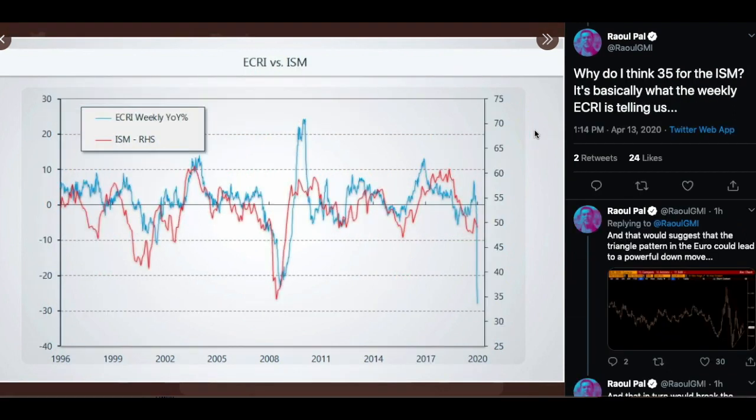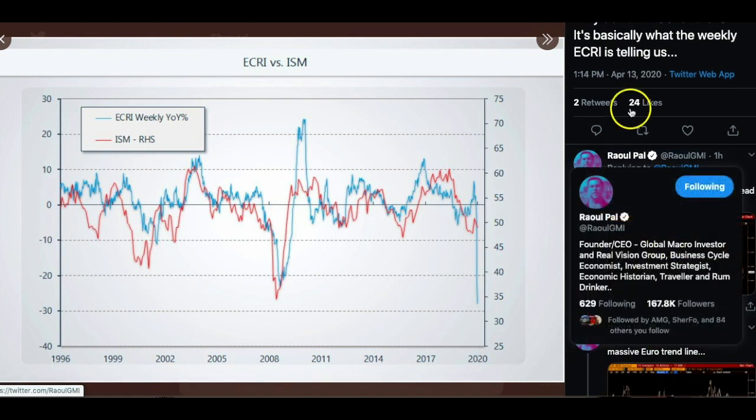Now, where does he pull that 35 number on the ISM from? He's basically looking at the ECRI and saying that it's telling us the ISM will soon be trading at 35 also. You could see the tight correlation between the ECRI and the ISM. Here he expects a drop in manufacturing. If you think about it, the majority of the country is still on lockdown. It's going to be quite a few, or several, weeks at the earliest before manufacturing starts picking up once again. We're still going to see a significant drop off, and that would suggest a higher dollar.